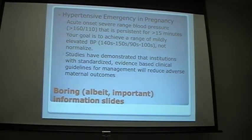So your goal at this point is not to have normal blood pressure, your goal is to have mildly elevated blood pressure, because more than likely this patient has had mildly elevated pressure for a long time before she became severe range, and if you drop it too low, then the baby's not going to perfuse well. So you want to keep the blood pressures in a mildly elevated range. And studies have shown that institutions with standardized evidence-based clinical guidelines like we have reduce adverse maternal outcomes.